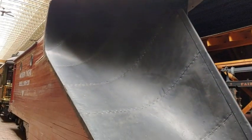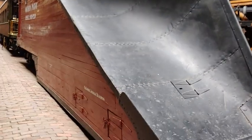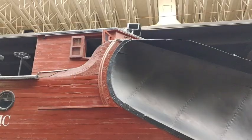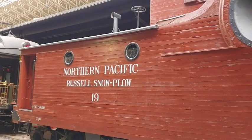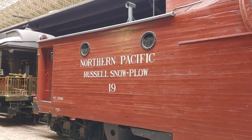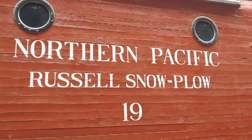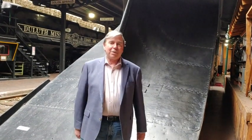This particular plow is called a Russell snowplow because it was made by the Russell Car and Snowplow Company. This one manufactured in 1907, and again for the Northern Pacific Railway. Northern Pacific, well, the Northern would tell you why they needed both rotary and flatland snowplows, because they went all the way from the Midwest through the Cascade Mountains to the West Coast. So they had to have all these kinds of snowplows at their ready. And that is why this one was preserved, came here, it's the number 19, and it's been in the collection, one of the longest pieces on the property.